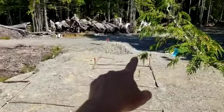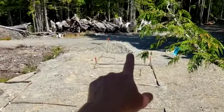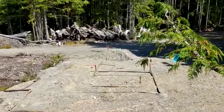And then out front there could be a deck, maybe a non-covered deck for morning time.